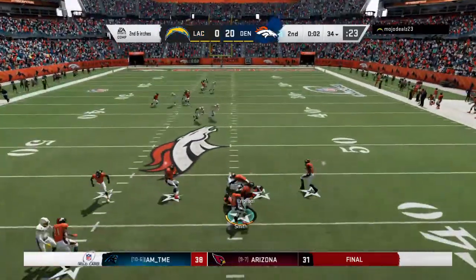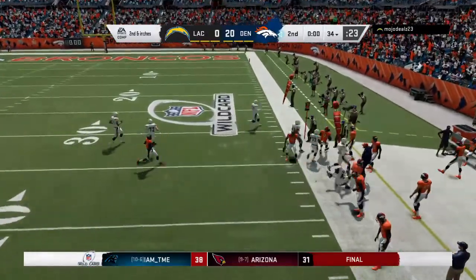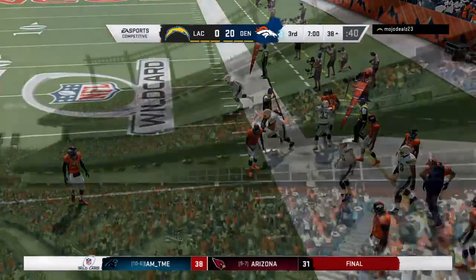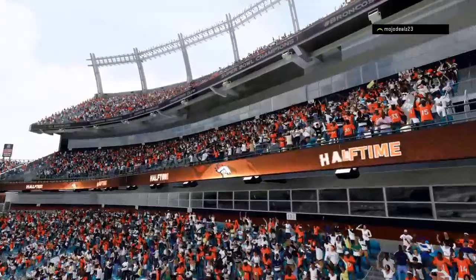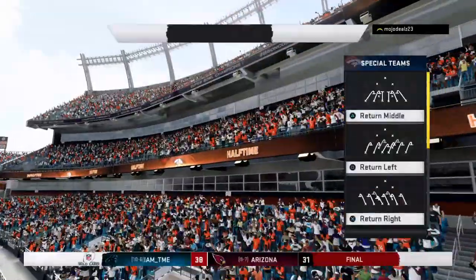And his pass is intercepted for the 4th time today. Picked up by the linebacker, Jalen Smith. And he will be out of bounds as time has run out on this first half. So we're at halftime of this AFC wildcard matchup.